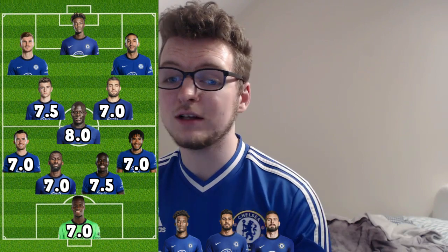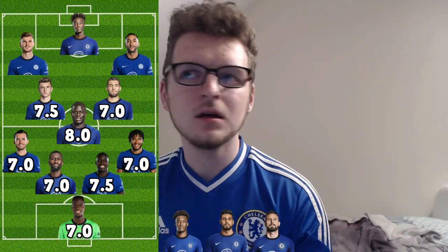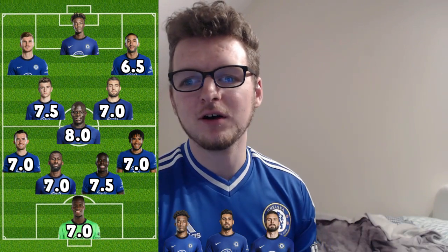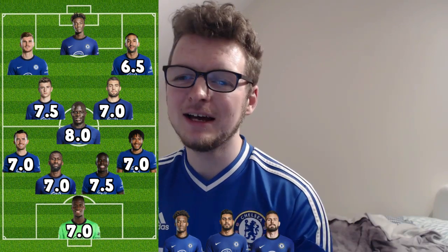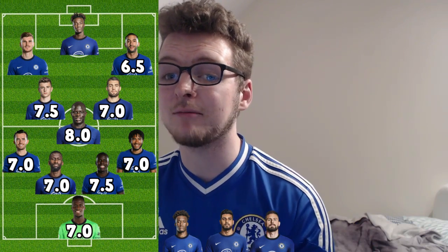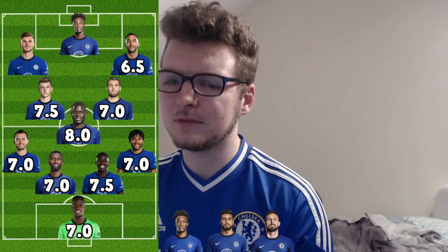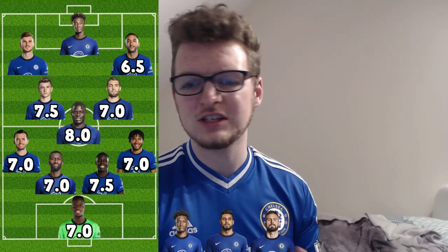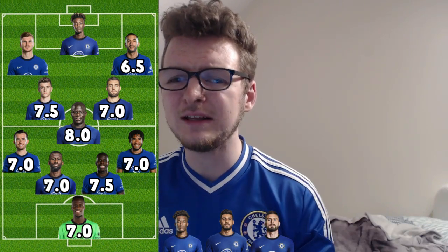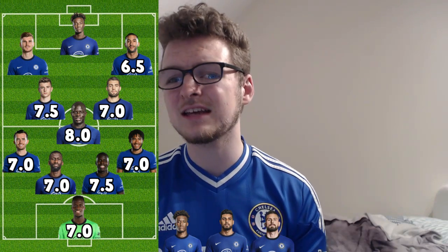Going on to, finally, the front three, I'm going to give Hakim Ziyech a 6.5 out of 10, which might seem a little bit harsh. Maybe some people say it was a 7. He did deliver a good ball into Tammy Abraham, where Abraham forced a very good save from Darlow, I believe it was, and Ziyech's always dangerous on his left foot, but I do think there were some deliveries which didn't pay off. His corner delivery was not as good, free kicks not as good.